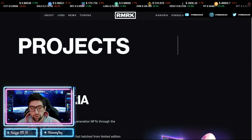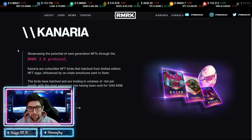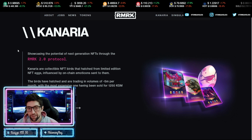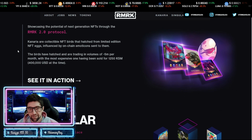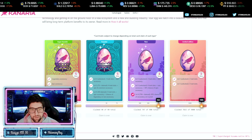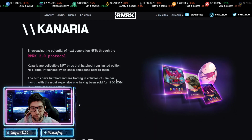So Remark is looking to do a lot of things. Now you have Canary, which is showcasing the next generation of NFTs through the Remark 2.0 protocol. They're NFT birds that hatch from limited edition eggs. They're influenced by on-chain emoticons sent to them. And we can also take a look at the Canary ecosystem, and we can see some of these that were for sale. So this whole concept is really cool.